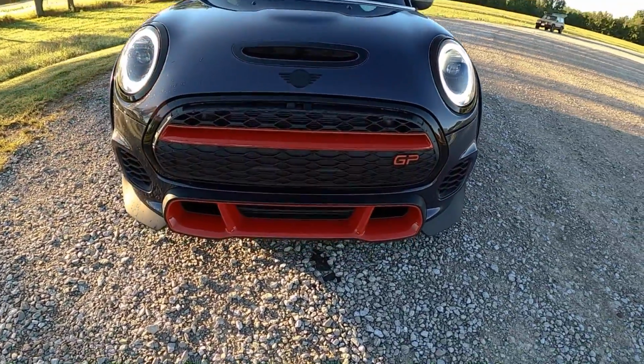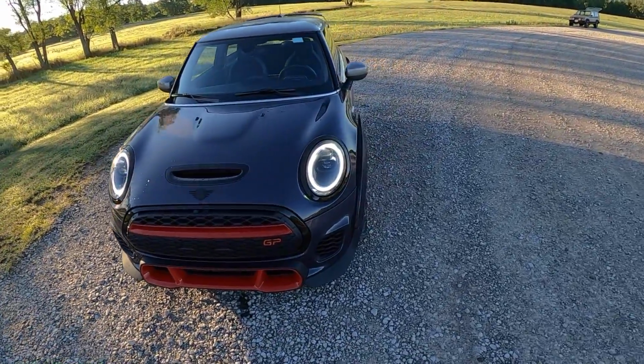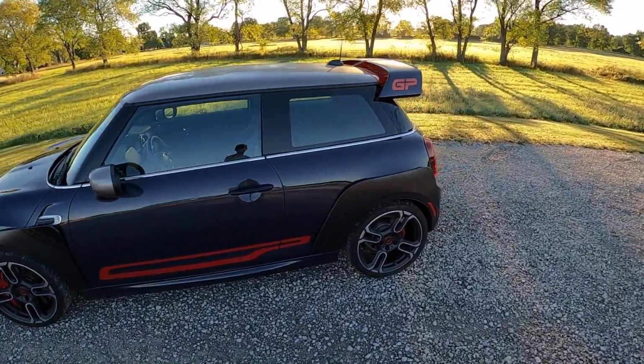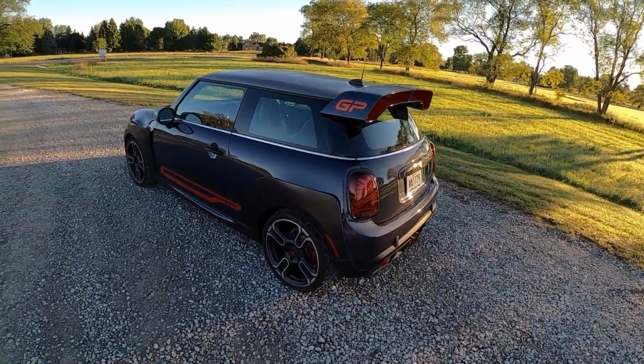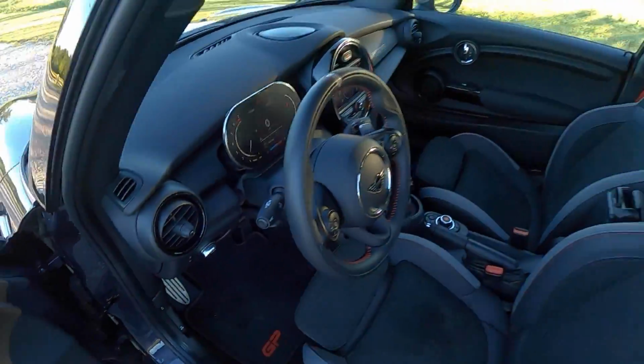Lots of new cooling bits. There's a different sump. We're going to be taking this out on the track later this week and really put it through its paces. I think that's honestly where this JCW GP will be at home. But until then, let's show you what it's like to drive on the street.